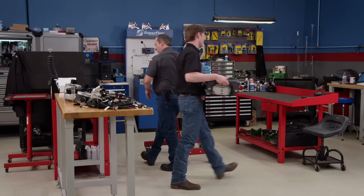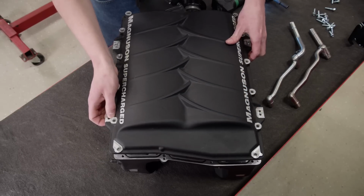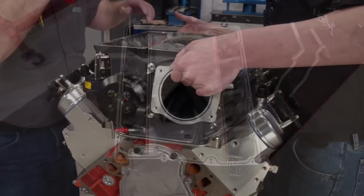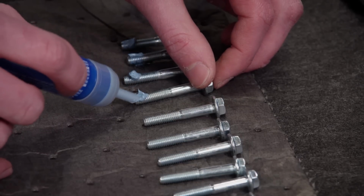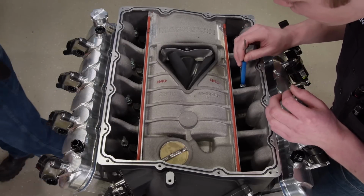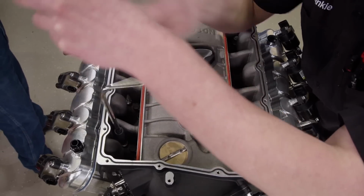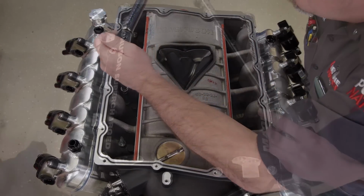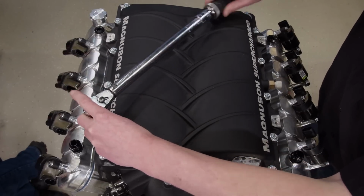And for that supercharger, we chose a built-to-order root style unit from Magnuson. It's designed for C6 Corvettes powered by the LS7. Since the manifold bolts go through the base of the supercharger, we got a chance to take a look at the impressive build quality of this piece. We used a light touch installing this supercharger. The intake manifold bolts and the lid bolt only need to be torqued to 106 pound-inches.